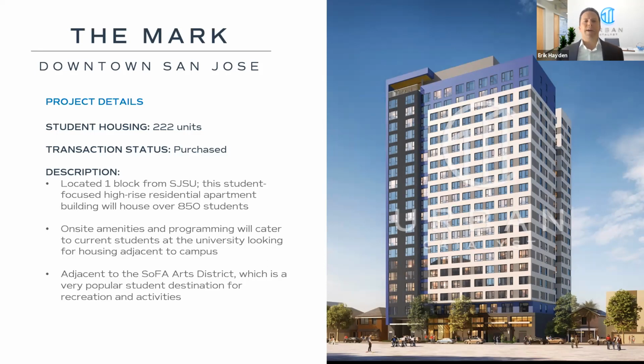Recently, a 1,000-bed student housing high-rise was completed about 2 blocks from here. It's called The Graduate. My partner, Josh Burrows, at his previous company, built that high-rise. So we have a lot of experience building high-rise student housing right next to San Jose State.